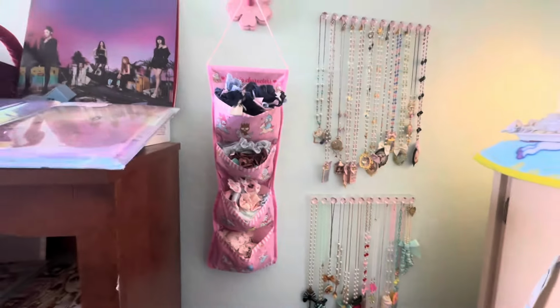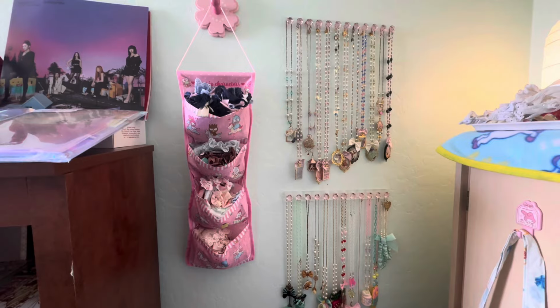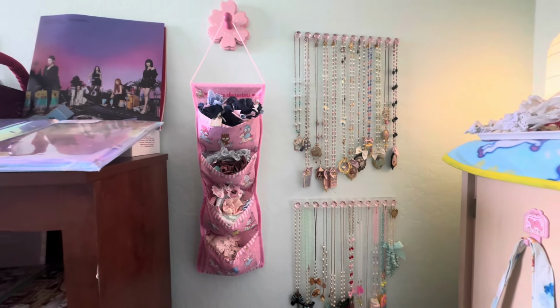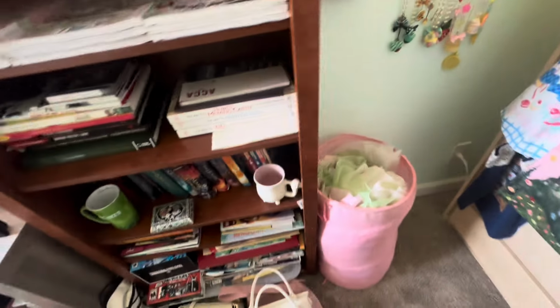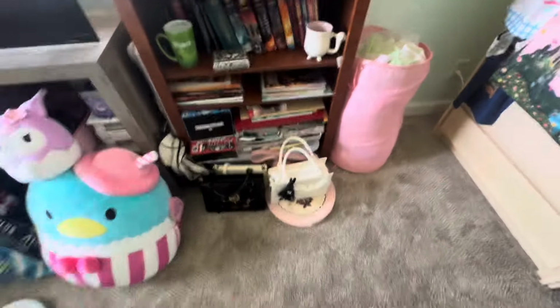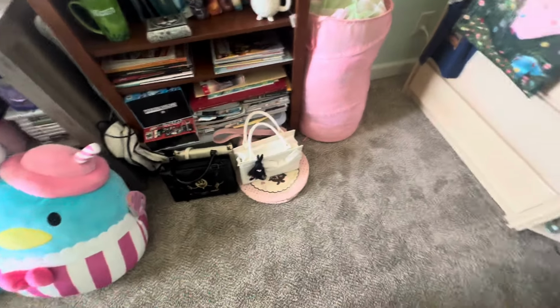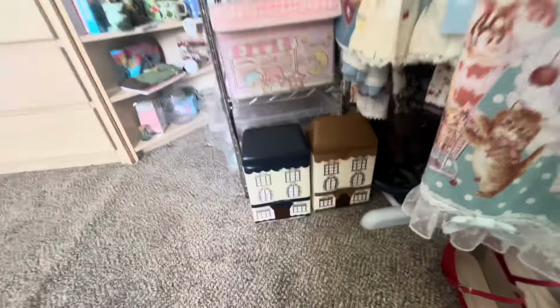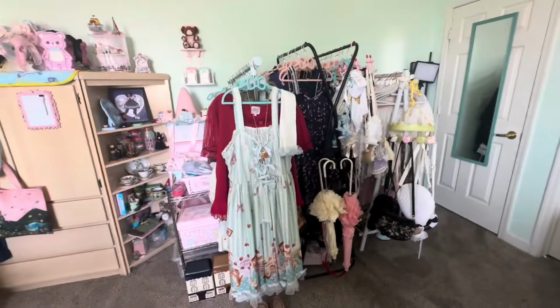Then here in this mail sorter are my wrist cuffs. So I might need to get a second one because I'm kind of running out of room. And then down in this hamper are my petticoats. And then some straggler bags that I didn't really have room for elsewhere here. And my two dollhouse bags from Baby are over here. That's sort of all of the Lolita stuff.